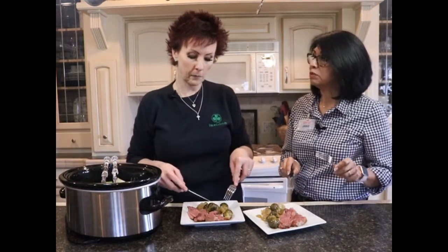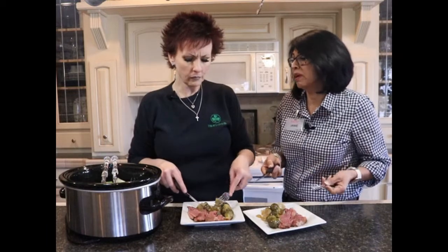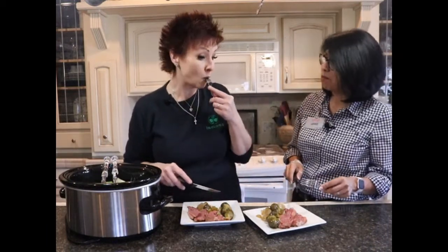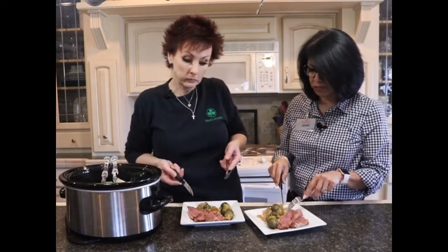My goodness. I have to be honest, I don't do a lot of corned beef. Yeah? Because I'm not Irish. I keep forgetting that. This is yummy, Tammi. Wow. And it's healthy. What else could you serve with this?